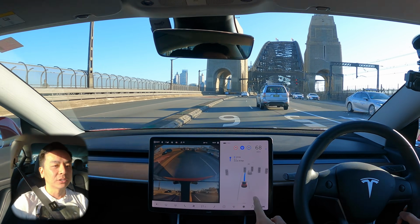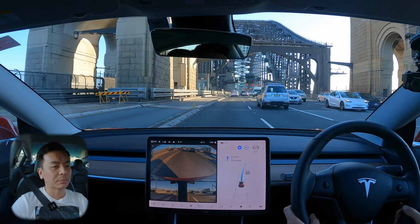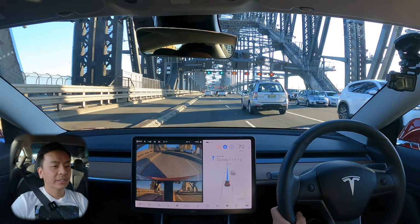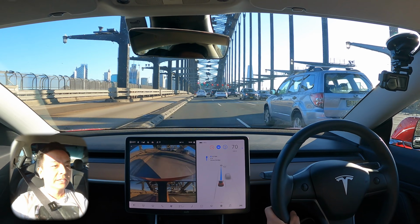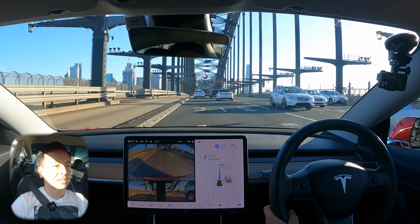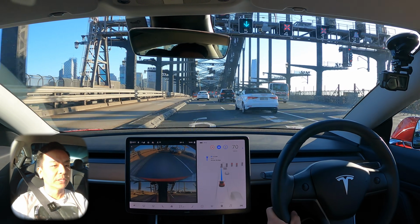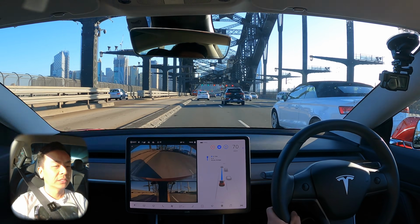Okay, so see that? It thought it was going to pick up the lane markers above, which look like traffic lights, but it cancelled itself. Interesting. There was one stage very early on in the piece when these lane markers above on the Harbour Bridge were being picked up as traffic lights, and we had to clear each one sequentially, which was quite frustrating. But as you can see now, it's just ignoring them, which is good. It's kind of what you want.